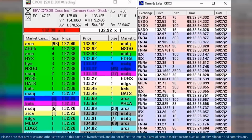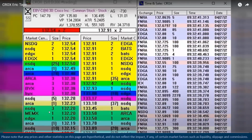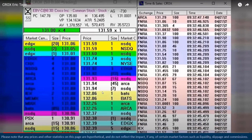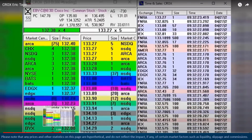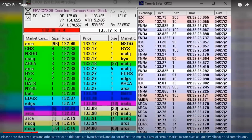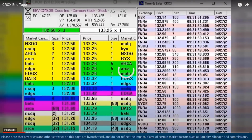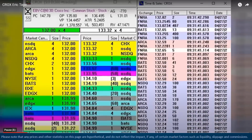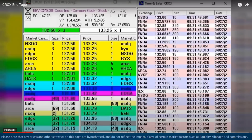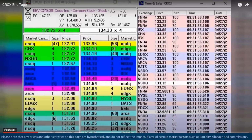I think what creates the play down the road here is a failure of these people on the bid side, who are stacked at this level and putting in some big orders. So we see a flush there. Can you go back and start again and show the 132.50 and how they were stacked up on the bid? So we see all those people there at 132.50, stacking up. And then let's see what happens on that bid.